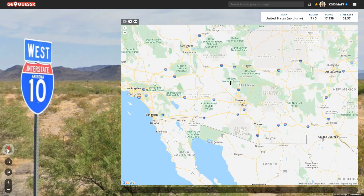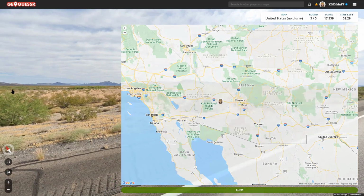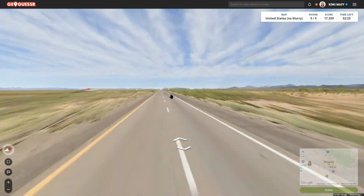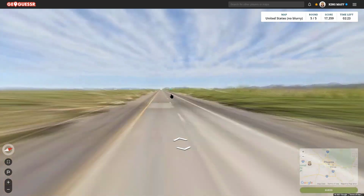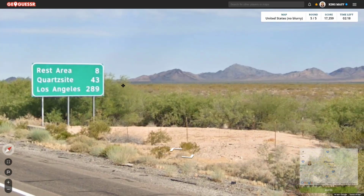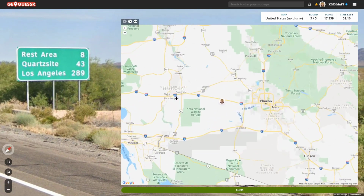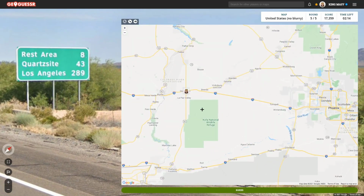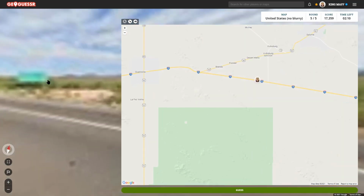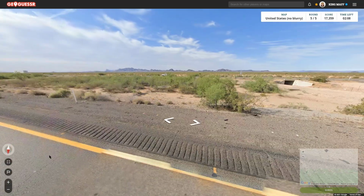So we're on Arizona 10, which kind of goes from New Mexico and then goes up, and then back towards LA. So anywhere along that. We are heading west towards California, so if we're close enough, we might be able to find stuff pointing to California places. Los Angeles, 289. We have a rest area and Quartzsite. So here's Quartzsite. That's 43 miles to our west. We know we're before 60 comes in, and then the rest area is coming up.